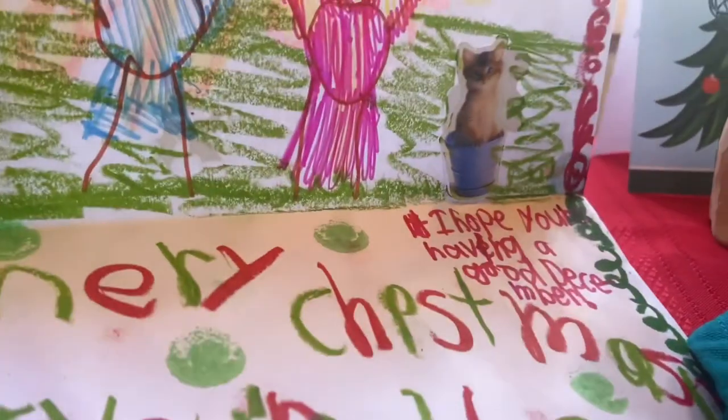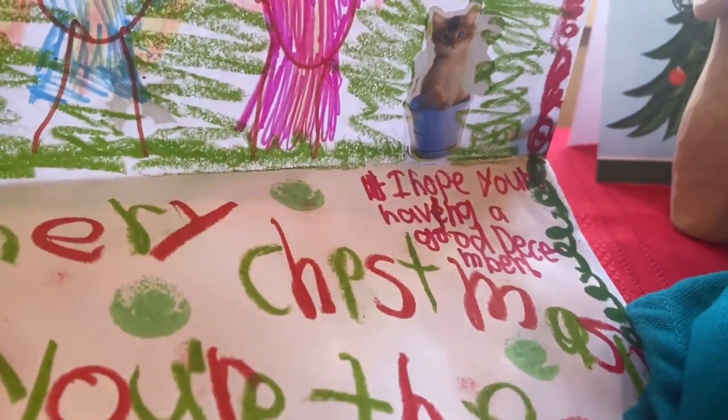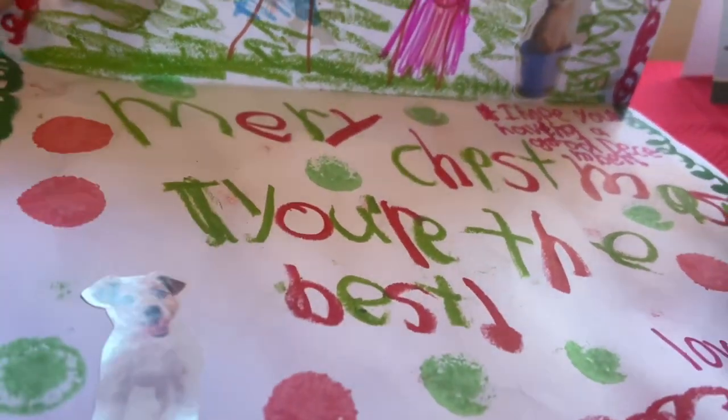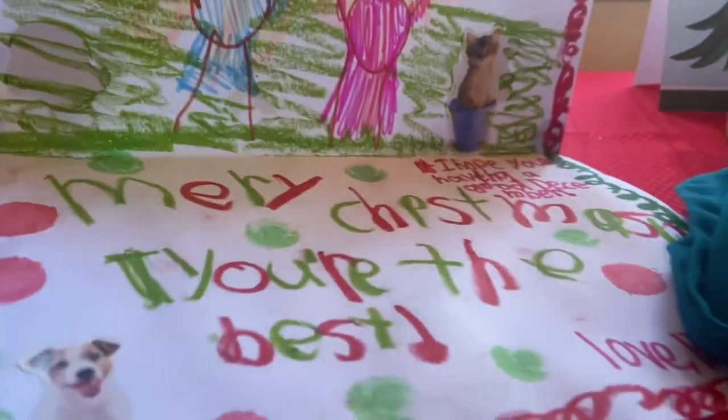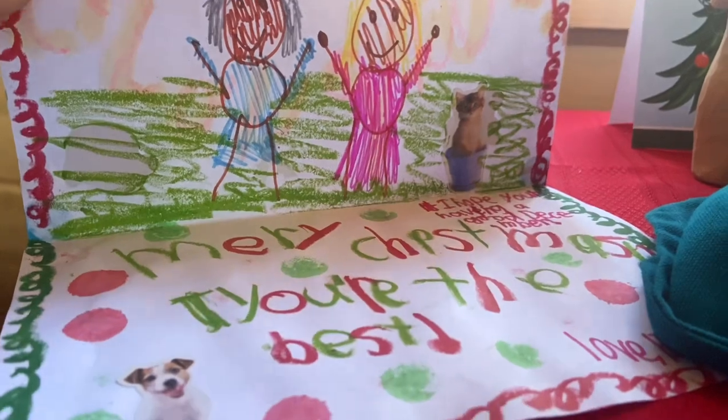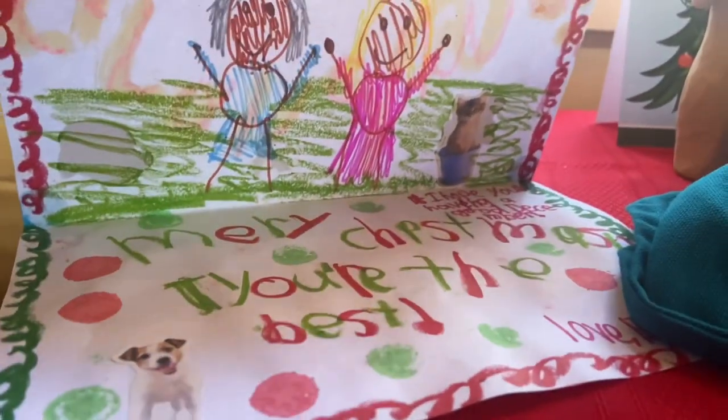Oh my gosh. I hope you're having a good December. Merry Christmas. Just love the art in both of these. They're so creative and so individual, so different. I will keep these forever.